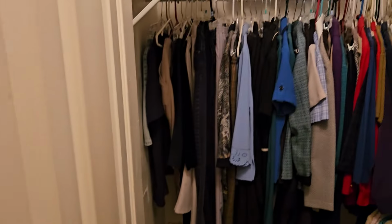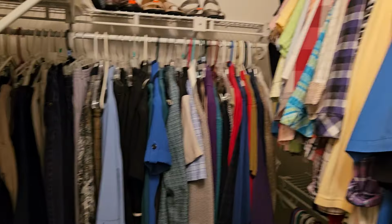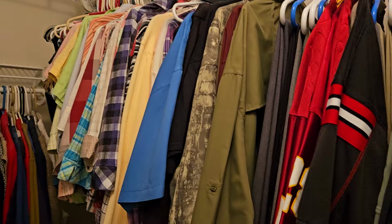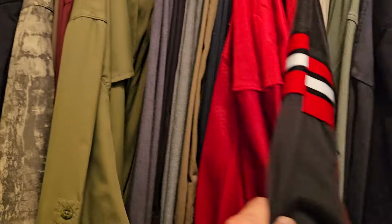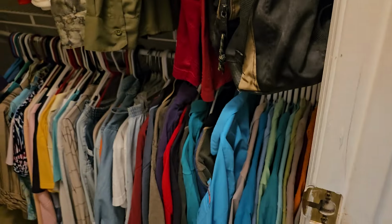Let's turn around this way. Over here, we got the women's clothing on this side. We got shoes, purses, beautiful clothes. We even got some sports jerseys here. That's pretty awesome. Whoops, uh-oh, FSU. Watch out, guys.